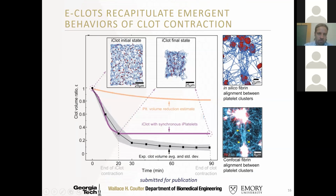So let me walk you through this graph. This is our initial clot. And this was the final contraction of this clot here. And if we zoom in on this clot, we can actually see that there's clustering and alignment of fibrin.